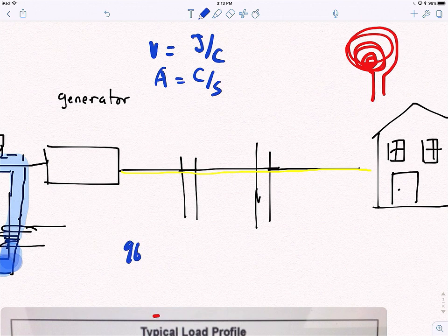I can't remember Faraday's number right now. What is Faraday's number? This is embarrassing. Oh, it should be on my sheet. Faraday constant, 96,045 coulombs per mole of electrons. So about 100,000 coulombs is a mole of electrons.